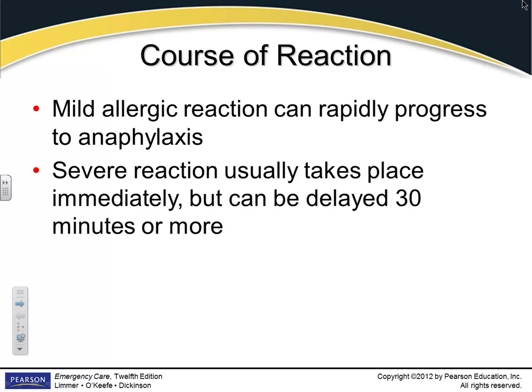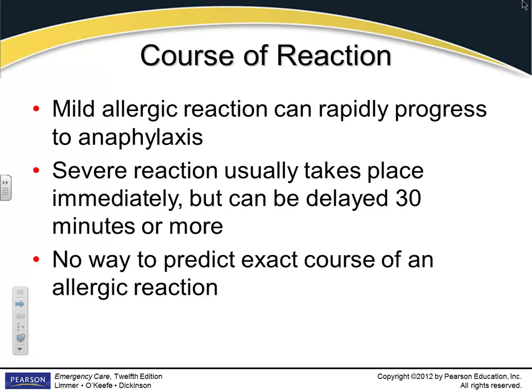A severe reaction usually takes place immediately, but it can have a slightly delayed response, up to as much as 30 minutes. But usually the more rapid the onset, the more serious it's going to be. And you just never know. If you've had a mild allergic reaction to a bee sting or a food that you ate, and then the next time you're exposed to it, it gets a little bit worse, you better know that that third time may kill you.